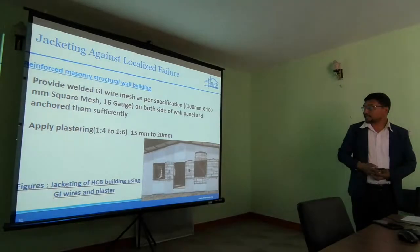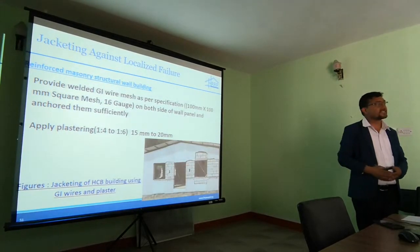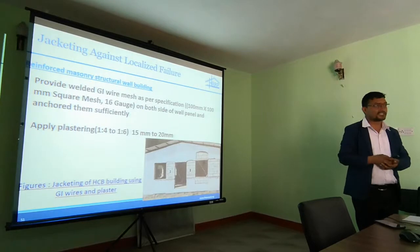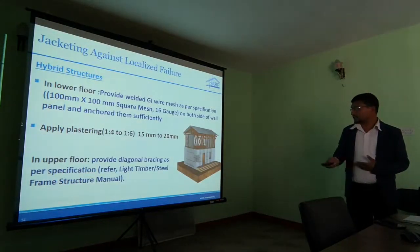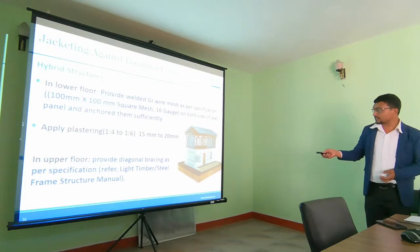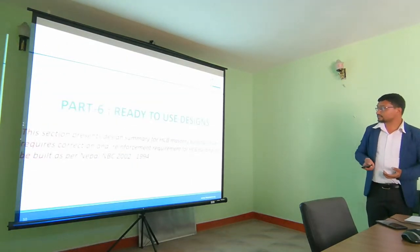This one is a building constructed with very poor blocks, so we will do this kind of intervention in the whole building. So it costs a little more. For example, with ground floor masonry and a first floor of light structure, it could be timber or steel. Again, we have to do the checking like this.